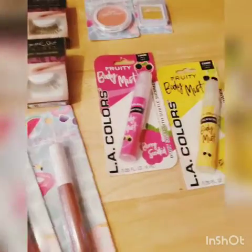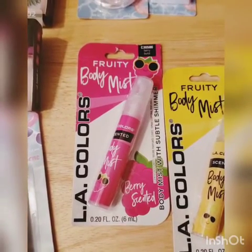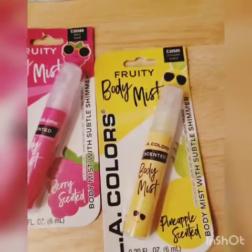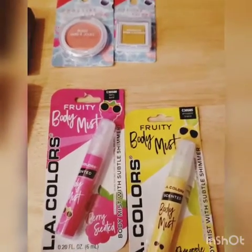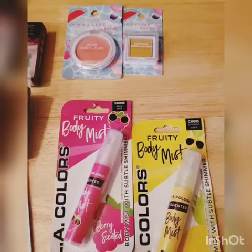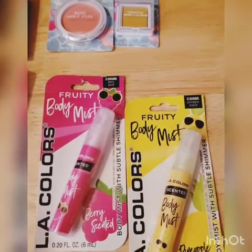But anyway, I seen this on Instagram. This is from LA Colors. It's the Fruity Body Mist Sprays. I did not sample them yet, but I got the pineapple scented and then I got the berry scented. I believe there were two more different kinds that I picked up. And again, in your pocketbook, I don't know, just want to spray yourself real quick. I guess it's worth a try.